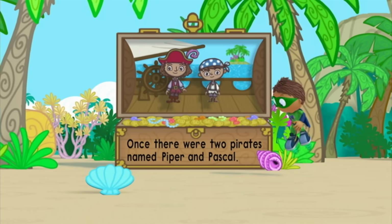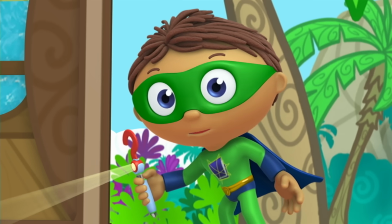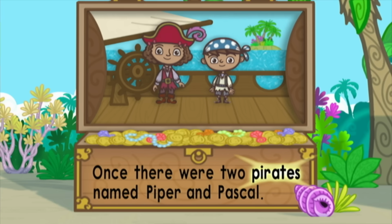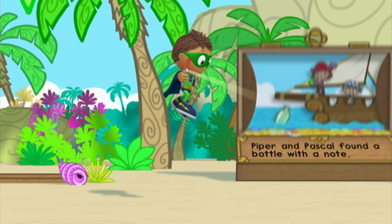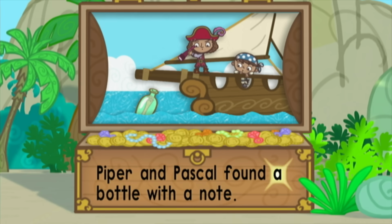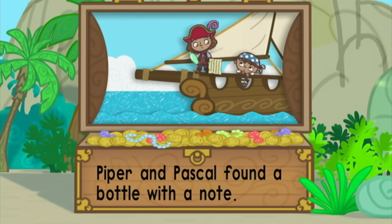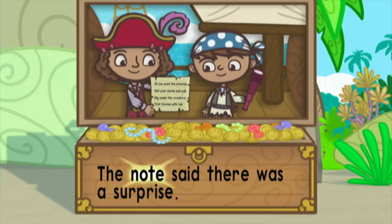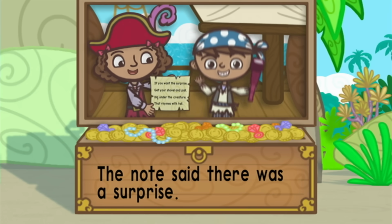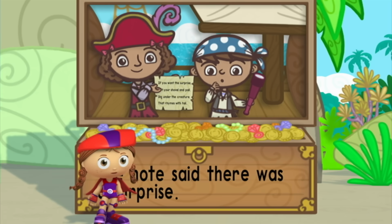Let's read. Y Writer, highlight. Read with me. Once there were two pirates named Piper and Pascal. Ahoy! Piper and Pascal found a bottle with a note. Shiver me timbers, it's a note. The note said there was a surprise. This note says there's a surprise for us. But how can we find it? That's what we want to know.